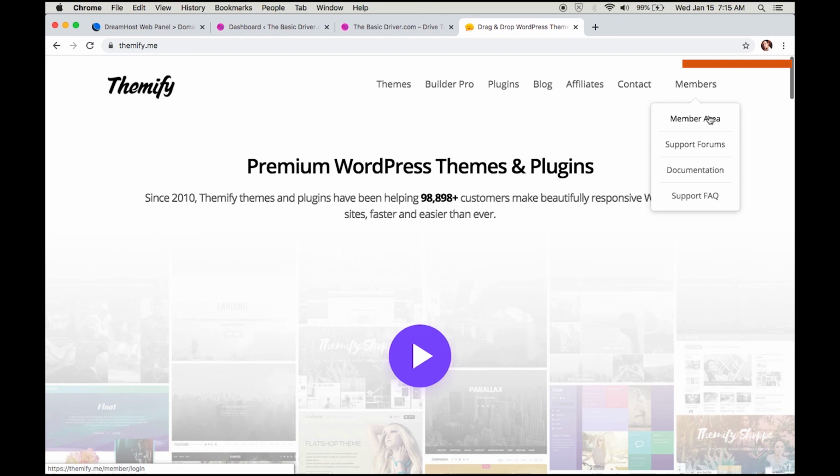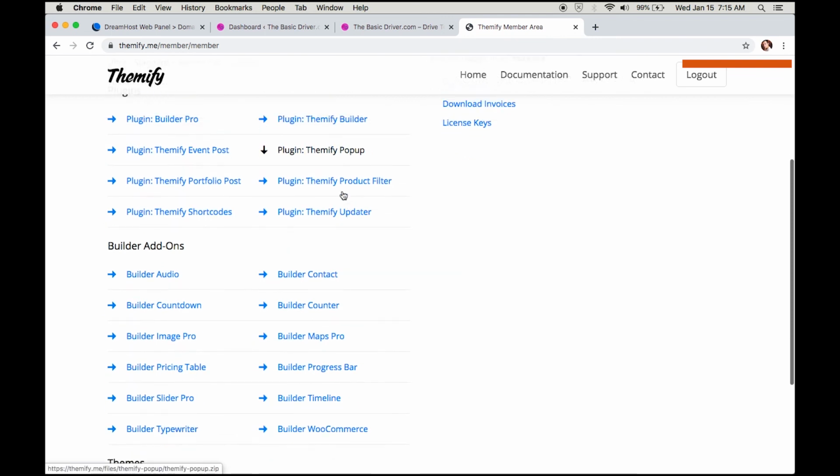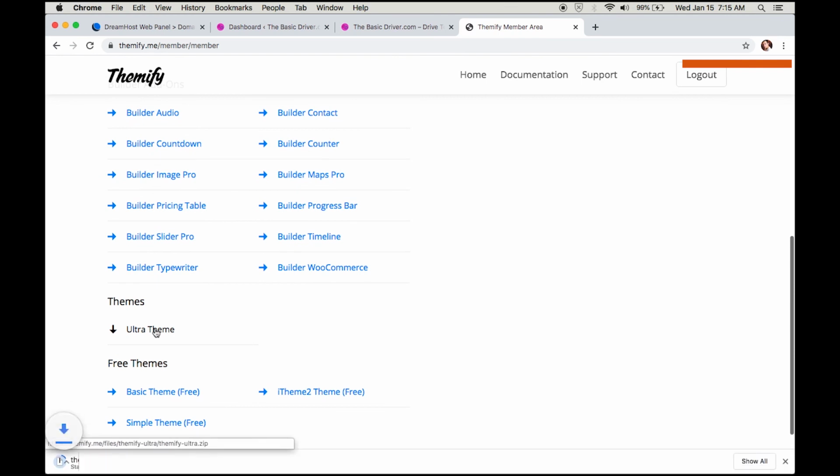So we're going to go to the members area now, alright, and we're here. So what I have is all these plugins here and also these builder add-ons. These are little knickknacks that are really cool, and I'll describe them to you a little bit later. So let's see here. Now Ultra Theme is one of my options. All you're going to have to do is just click it and it'll start downloading here in the right section. Once it's done, you can go back to your website now.